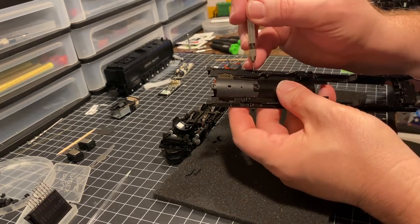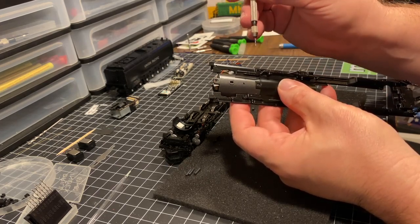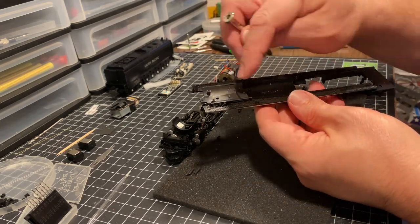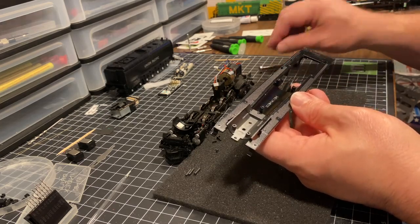So as you can see, there's our hole right here. Right there is where we're at. So we're just about perfect. So now what I'm going to do is drill the holes on the other side here and get them in place, and then we'll come back when we're placing our LEDs.